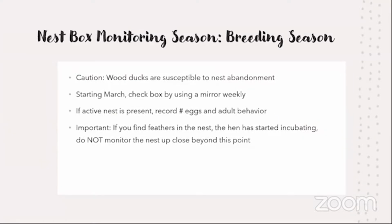So for the monitoring season, which is from beginning of March to July, the big thing you want to remember is that wood ducks are susceptible to nest abandonment. They are very sensitive birds. So while other birds like songbirds or bluebirds, it may be okay to check the nest by lifting the side of the box up. We actually suggest against that for wood ducks just because they're so sensitive. So for that reason, I actually suggest using a mirror. If you could think of like a little small handheld mirror, such as at the end of a compass, using that to check in the entrance, that would be the preferred way.